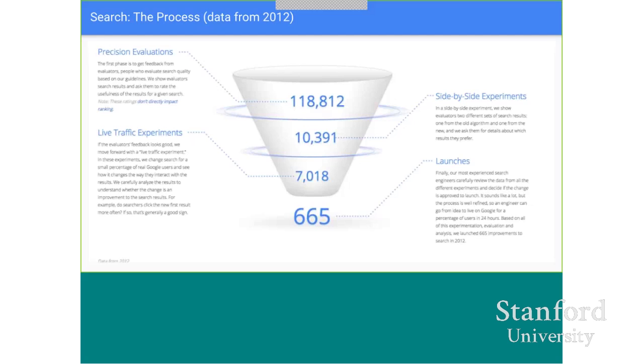So I'll show you a little graph we put together. This is data from 2012, so it goes through the process of the experiments we run and the scale at which we run these experiments, and the funnel through which we come up with ideas and evaluate them. So the top number there is 118,000. We ran in 2012 118,000 what we call precision evaluations, where we came up with an idea to change our ranking function or our UI, and we asked raters to determine whether they thought that change was good. And so they evaluate each result, and they say, this change I think is better or worse than what we currently have.